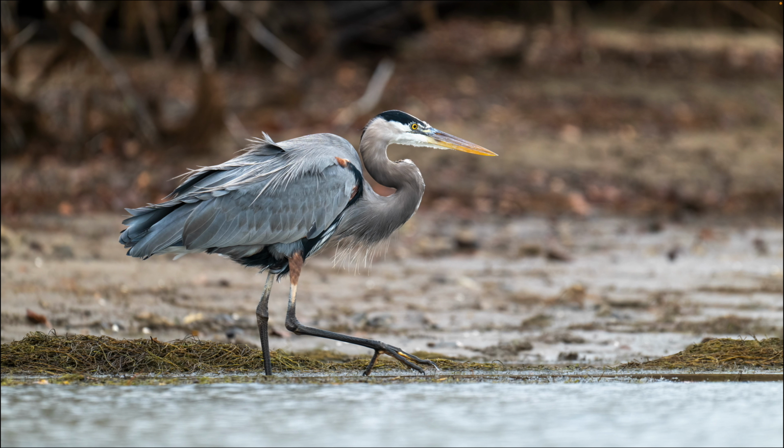I got down as low as I could to get this great blue heron shot, and you can see its feathers are kind of blowing around. It was so windy this morning and cold. This was the first day, November 14th, I went out to do photography, and I found it to be cold. 600 millimeters, 1/400th of a second, wide open at 6.3, ISO 900.